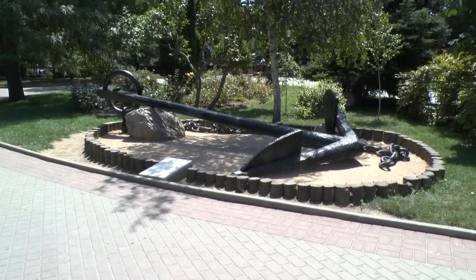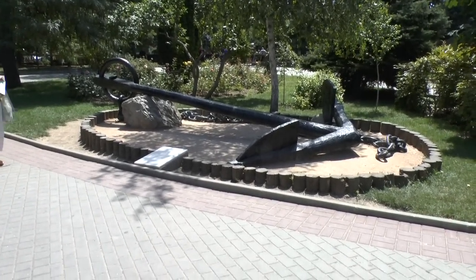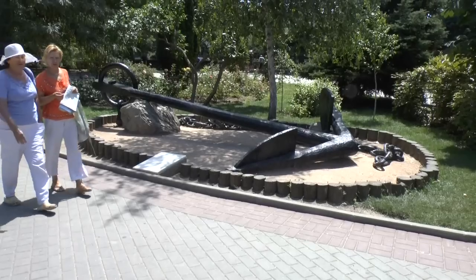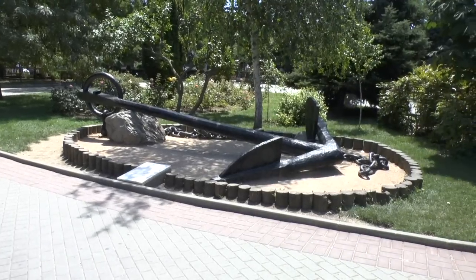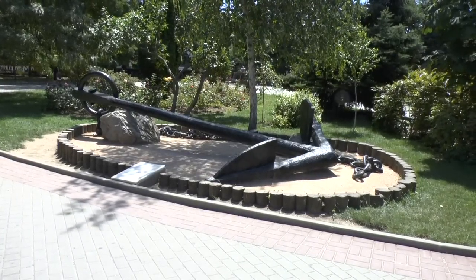And looks like an old anchor. What is that called? It's an anchor from an old ship. It's a yakor? Yakor. Ah, that means big friggin' anchor in Russian.